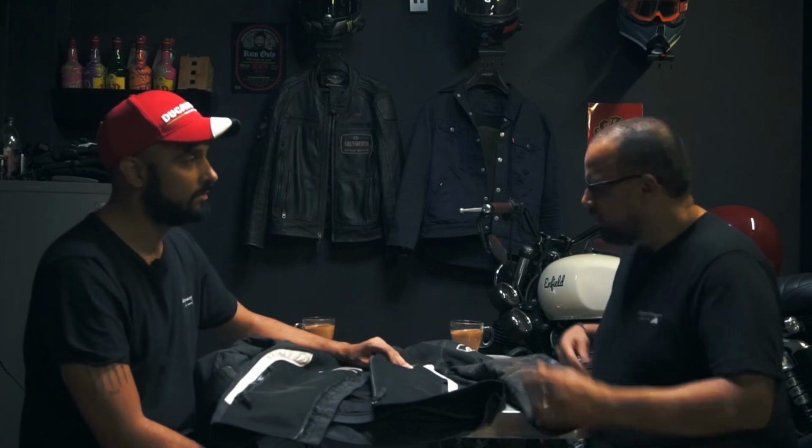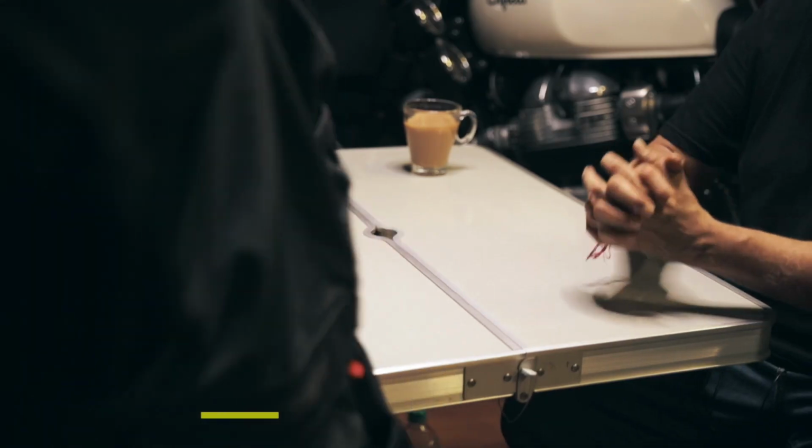I have to keep my layers, and that is the only solution. Or else I carry my winter jacket separately with me. But that's only possible if either I'm carrying big luggage on the bike, or there's a car going with the group. So that's a bulky solution. That's a bulky solution. So we'll come back to this. I just want you to see that Rhinox jacket and honestly tell me.